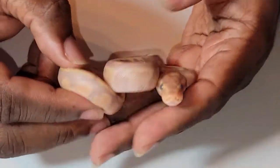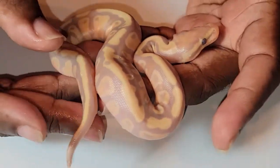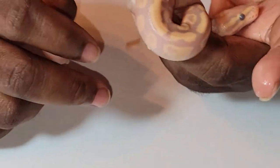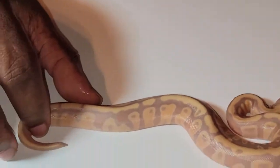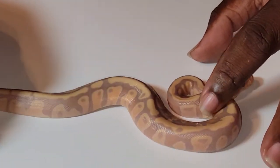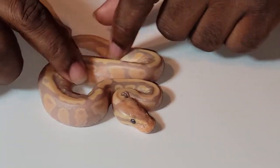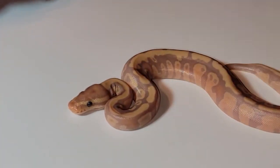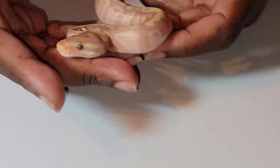The second one in this clutch, once again, is in shed. They're wet because they're still on the damp paper towel. And this little girl here, once again, is a banana fire or vanilla, 100% het clown. Beautiful girl, I love her. She has a dorsal stripe pretty much from the front to the back. It's broken a few times, but just an absolutely stunning snake.